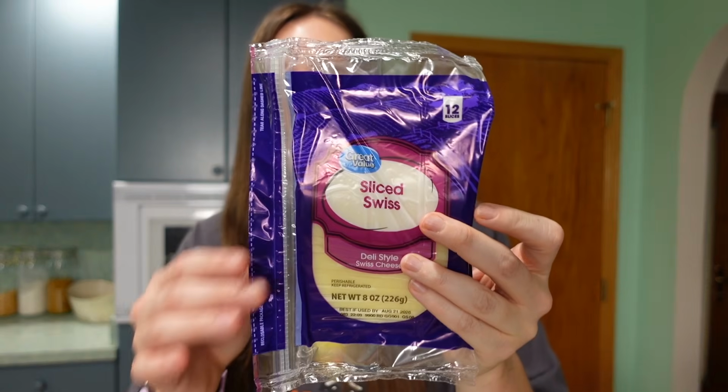I got some sliced cheese, so I want to make a Reuben recipe. We've got some pastrami in there and some sauerkraut, and I just needed some Swiss cheese for that. This is just the Great Value Swiss slices. These are 3 points per slice. Usually I like to get the Jarlsberg from Trader Joe's, but this will work just as well, and 3 points per slice isn't bad.